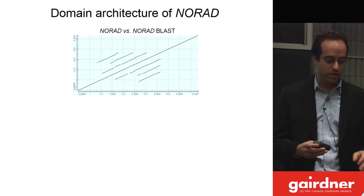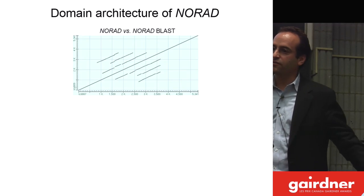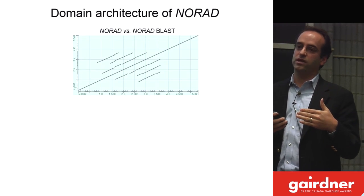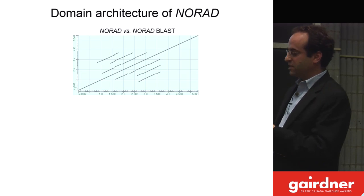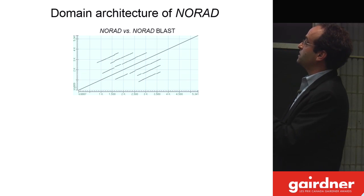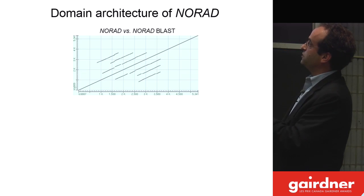Now the second important clue was that when we looked carefully at the NORAD sequence, we noticed that there are regions within the sequence that repeat. You can see this by aligning NORAD to itself using the BLAST algorithm. This is simply the NORAD sequence aligned to the NORAD sequence with each dot representing identity. Of course, there's a 1-to-1, but then there are also these offset regions of nucleotide identity. So region 1000 is also identical to region 3000, for example.